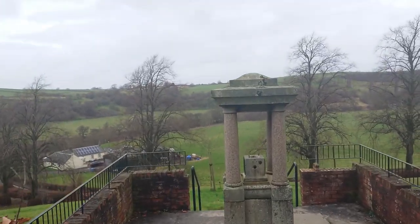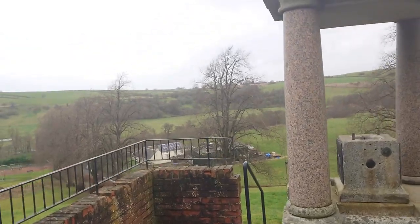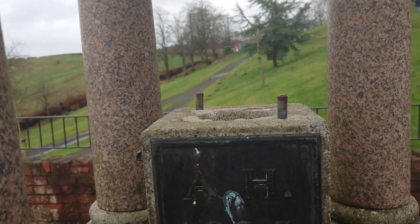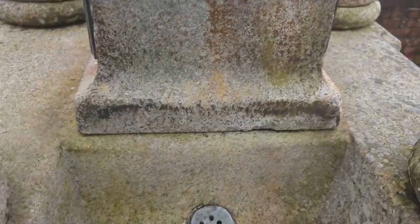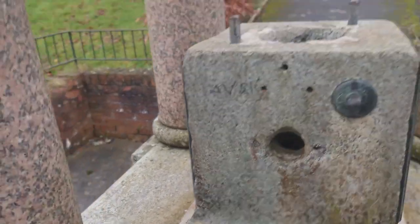Seems like something has been removed from this. The plinth is still there, but whatever it was holding, isn't. 1925. A water fountain of some kind. It's quite a nice wee water fountain, isn't it?